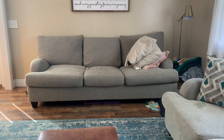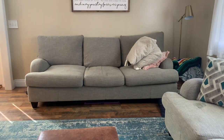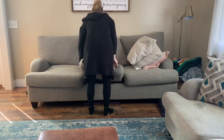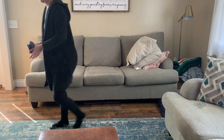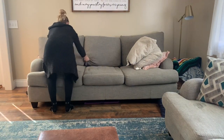Now I'm just putting pillows back where they belong. For some reason, this middle couch cushion on this couch gets smushed a lot easier than the other ones, even though they all get set on the same amount. So I usually flip that one a little bit more, and I'm just going to be straightening out the pillows.